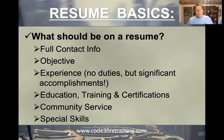Regarding education, training, and certifications, there's formal education. Maybe you're working on a 2-year degree or a 4-year degree, or you have yours, that's where it goes. Training and certifications, maybe EMT, CPR. Do you need to put your high school diploma? No, please don't list your high school diploma, because it's going to show your age. And you know what? You had to have it to apply, so why waste the real estate?